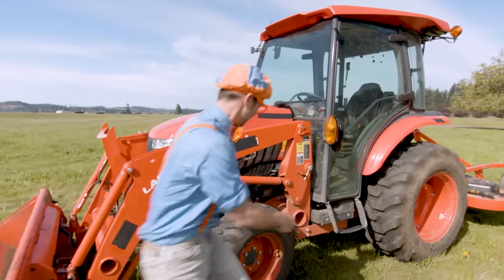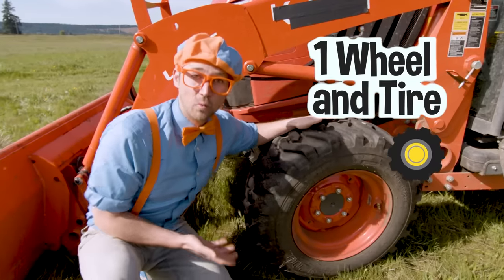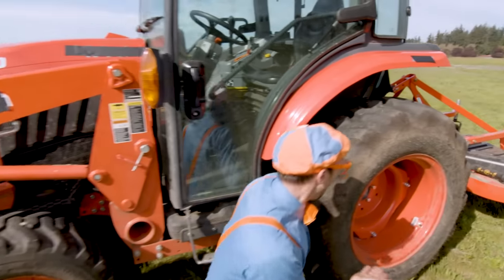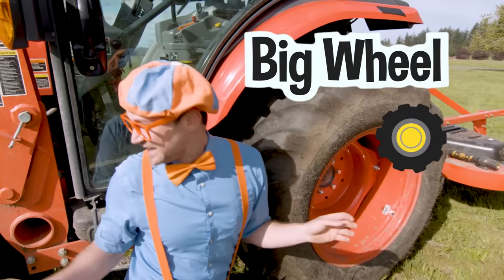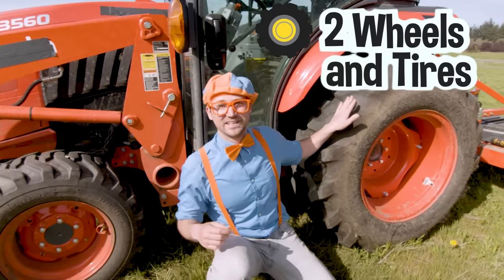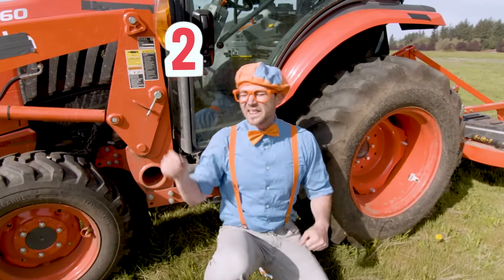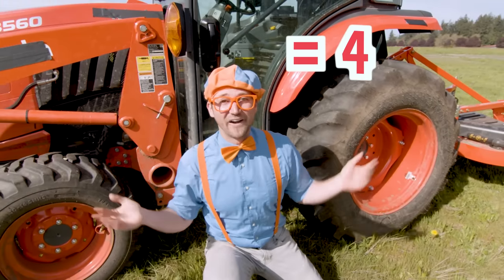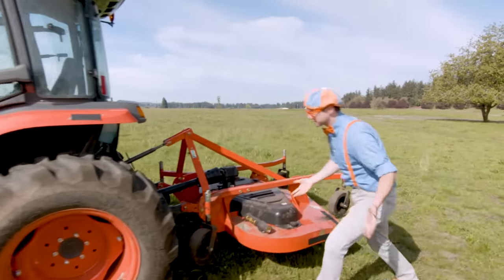Wow! This tractor has one big wheel and tire. Look at this over here. Now this is a big wheel and tire. Did you notice? It has one wheel and tire, two wheel and tires, and the other side has two more. So that means two plus two equals four. Good job.